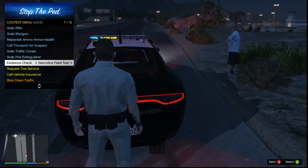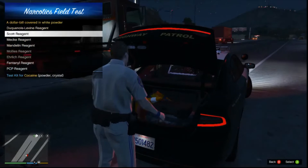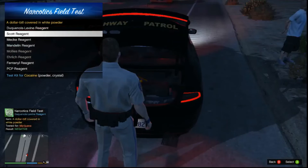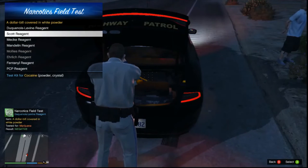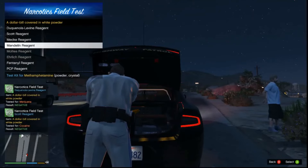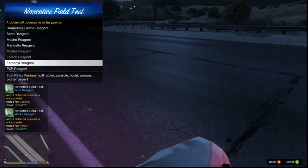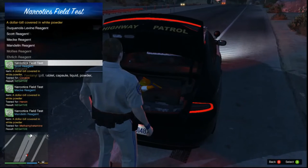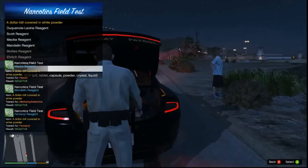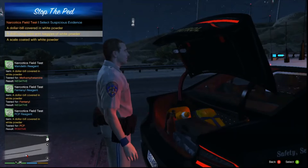Alright, narcotics field test. Should have went off the road a little bit. That's alright. So, first we are going to be running the white powder, or the dollar bill covered in white powder. Before we got it for fentanyl. So we got fentanyl and fentanyl and looks like we have PCP, so fentanyl and PCP.